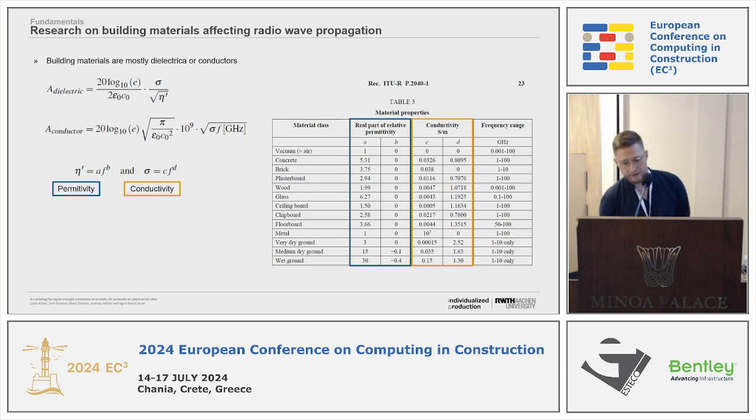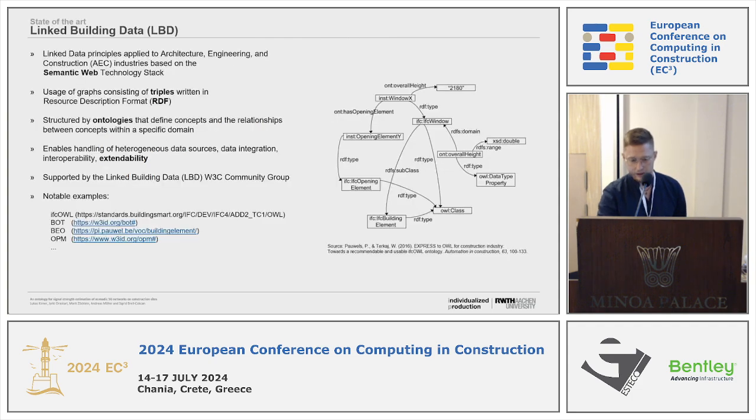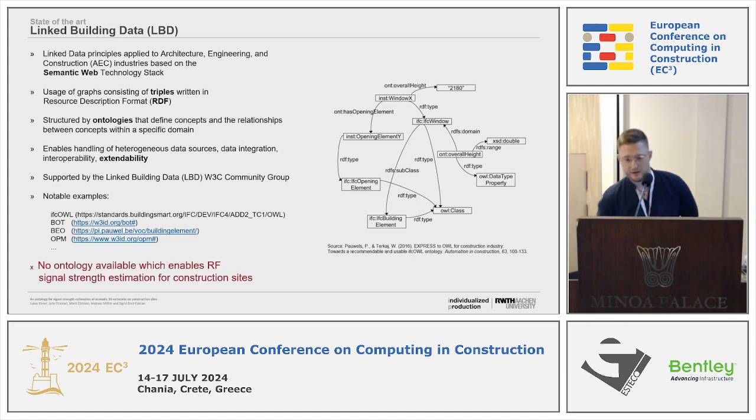So that we can use this data in our system, we need to have this in our linked building data. If not already known, linked building data is linked data principles applied to AEC. So here we use graphs consisting of triples written in RDF, structured by ontologies. While we already have ontologies for many use cases at hand, we don't have one that enables us to map the data that I just described.